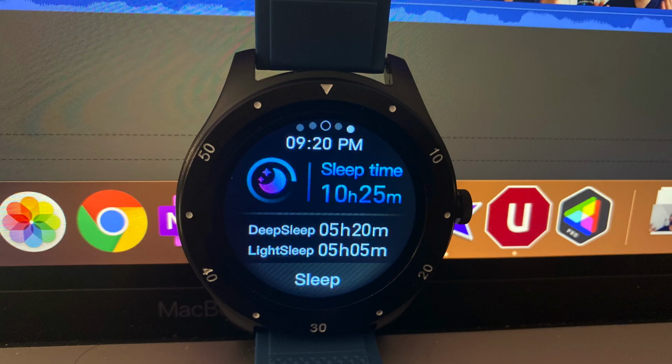When I woke up, the first thing I did was to check whether it actually tracked my sleep cycles, and to my surprise, at first it didn't show me anything. However, when I checked half an hour ago, it actually told me that I slept for 10 hours and 25 minutes, and of those 10 hours and 25 minutes, 5 hours and 20 minutes were deep sleep, and another 5 hours and 5 minutes were light sleep. So I can actually tell you that I didn't sleep for 10 hours, however, I did spend some time in bed working on the first episode of this vlog, and the watch must have counted it as sleeping.